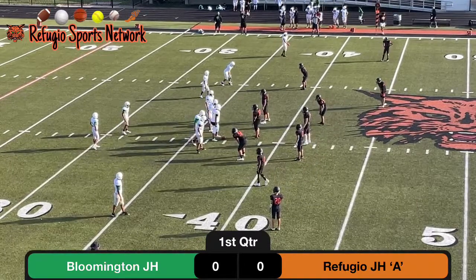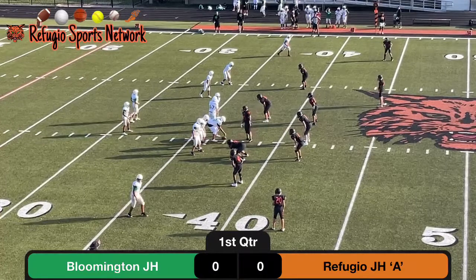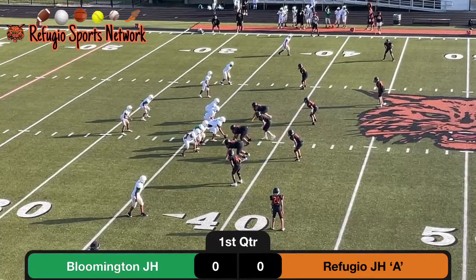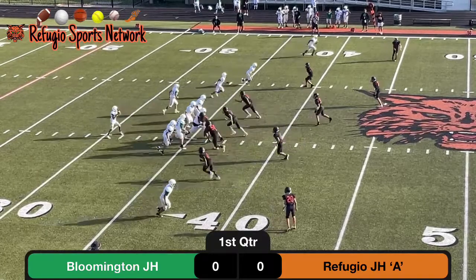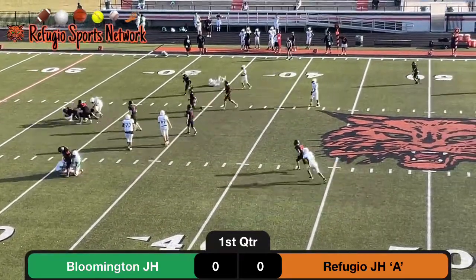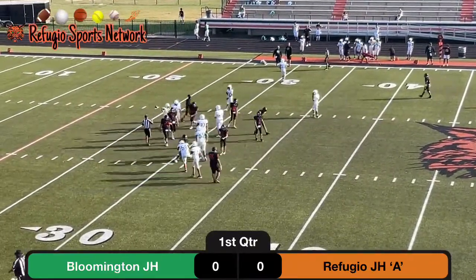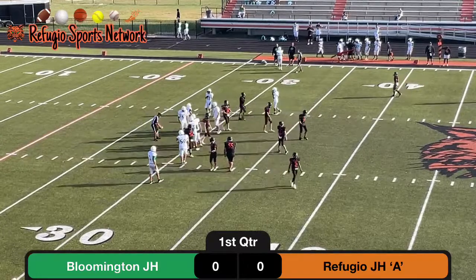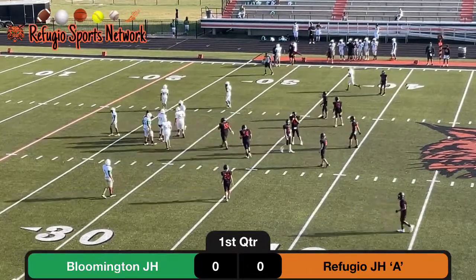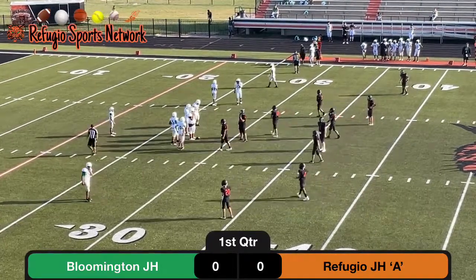Quarterback's in shotgun formation, one back next to him, 4 receivers set, trips to the far side. He's going to roll out to his left. He's going to be taken down by Carillas. That was Carillas and Isaac Medellin on the tackle. It'll be a second down and a mile.